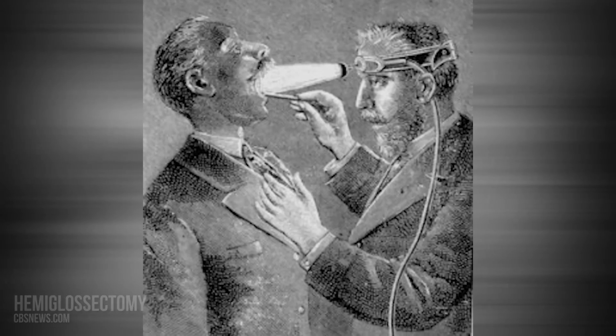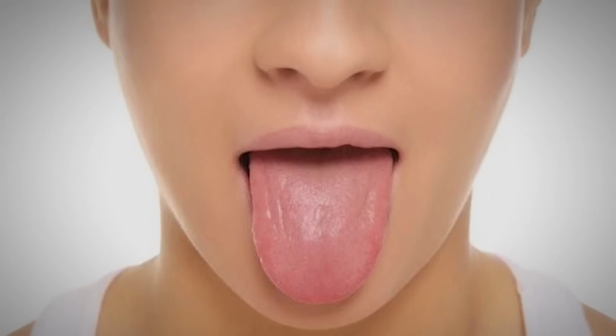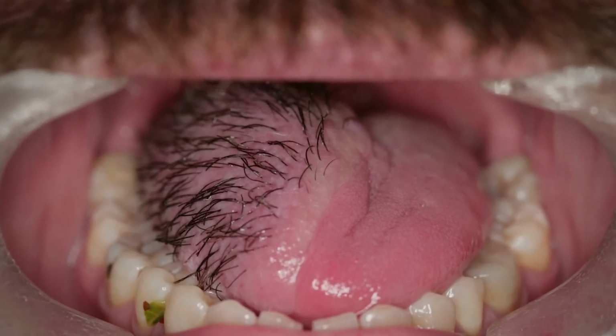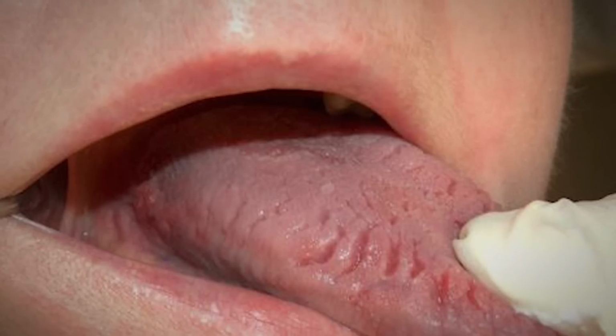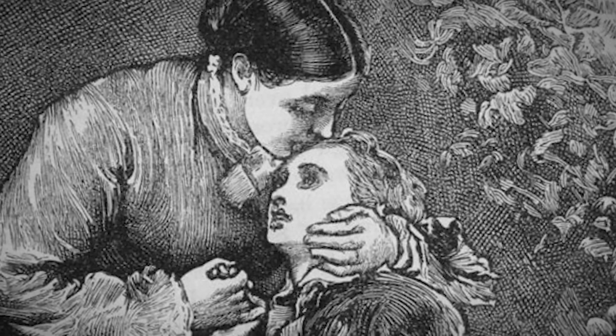Number 8. Hemiglossectomy. What's the best treatment for stuttering? Doctors in the 18th and 19th centuries often cut half of the stutterer's tongue. Hemiglossectomy is still used today, but as a treatment for oral cancer, and now it's done under general anesthesia, which wasn't the case back in the day. The pain was only one problem. If the treatment didn't work, some patients bled to death.